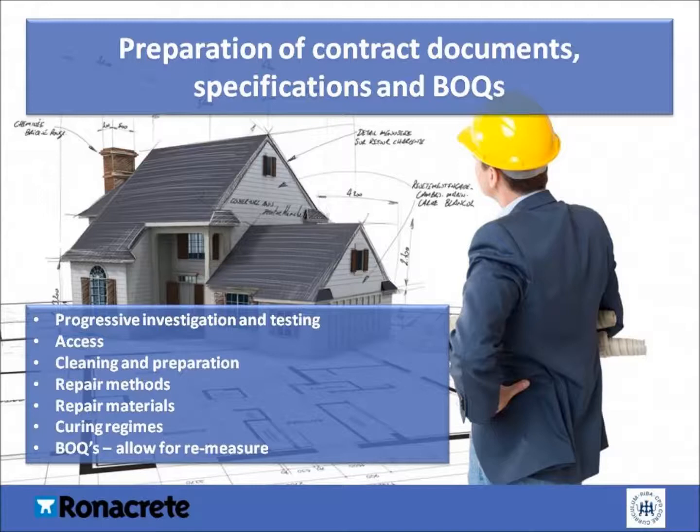It's usually difficult to produce a very accurate bill of quantities when it comes to the amount of concrete repair required. The full extent of preparation and, in particular, the true amount of repair material can't really be gauged until work has commenced. Therefore, it's beneficial to allow for a remeasure during the repair process.